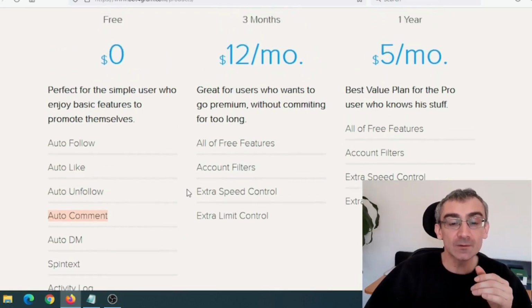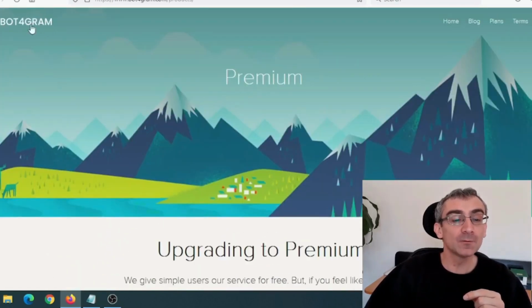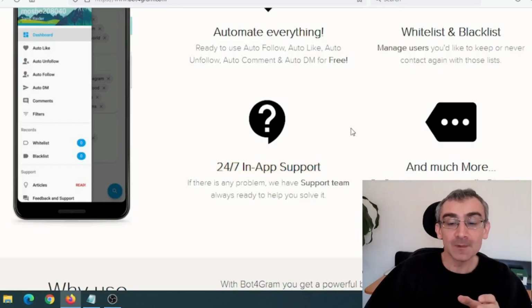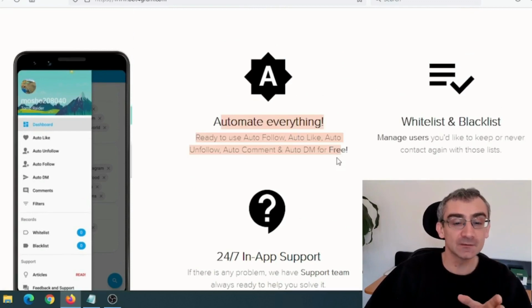So this is a really powerful tool, and the name of this tool is bot4gram.com. This is the name of the tool, and it is really good, and you can grow your Instagram page totally free. You don't have to invest any money, and no, I am not affiliated with this software.